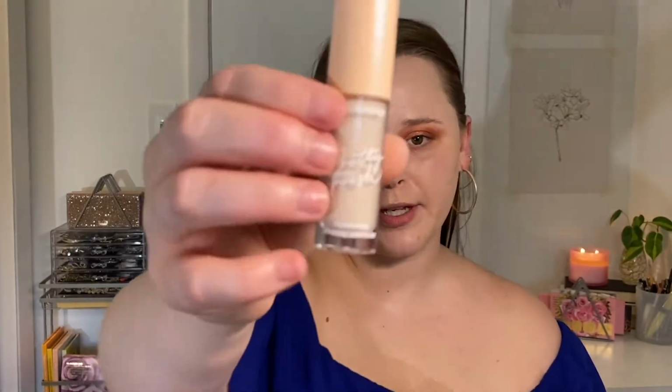All right, for concealer, I'm gonna use this ColourPop Pretty Fresh concealer. I have the shade Fair 10.